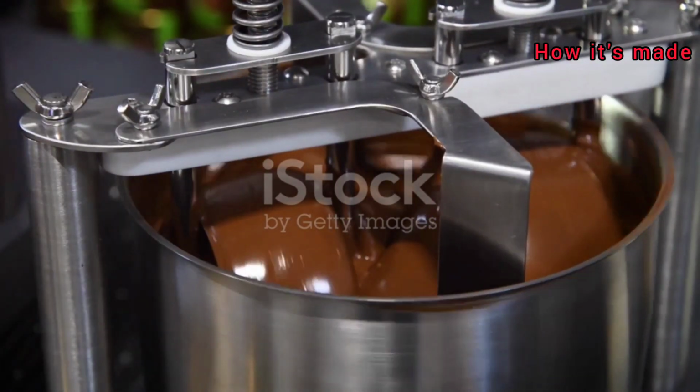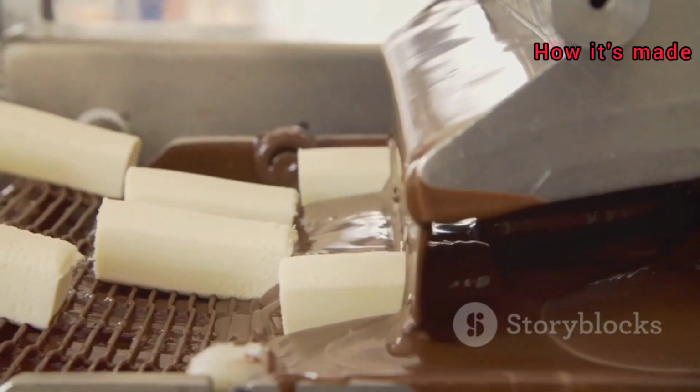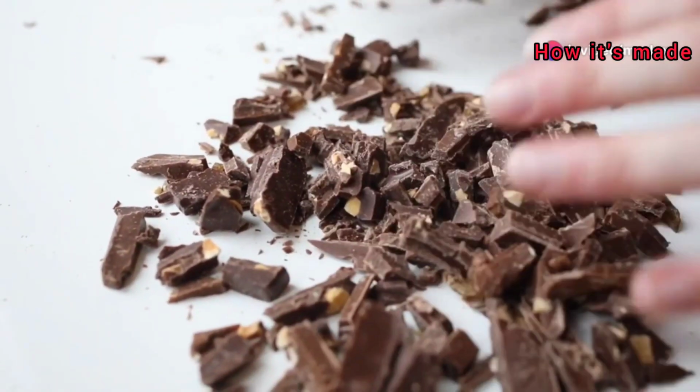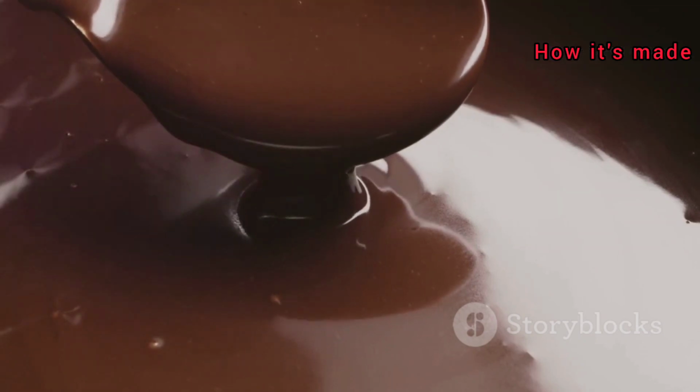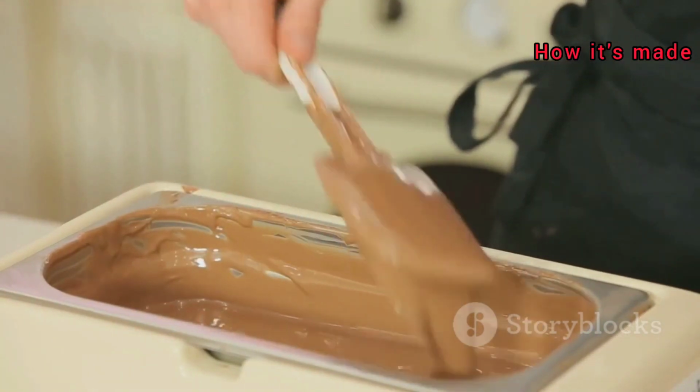The paste is heated and aerated. This helps to remove any unwanted flavors. Conching also makes the chocolate smoother. It breaks down the particles in the paste to a fine consistency. The longer the conching, the smoother the chocolate. Some high-quality chocolates are conched for up to 72 hours.